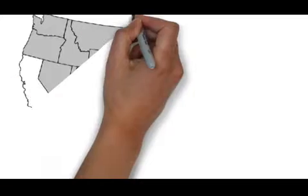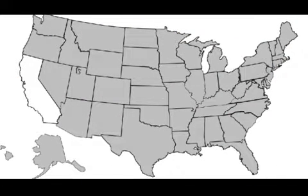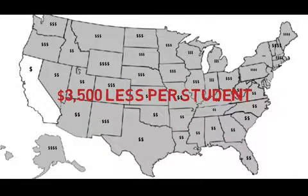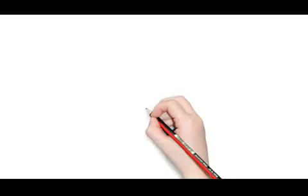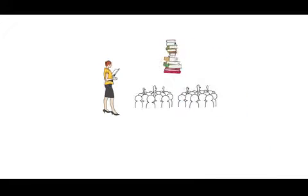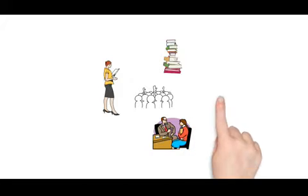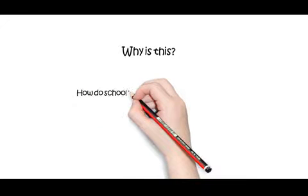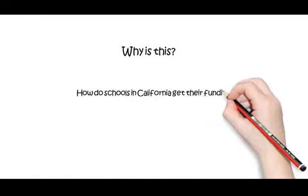But did you know that almost all other states spend more per student on education than California? In fact, in recent years, California has spent nearly $3,500 less per student than the national average. In every other state, teachers, librarians, and guidance counselors teach and support fewer students, so each student can get more attention. Why is this? How do schools in California get their funding, and who decides how much?